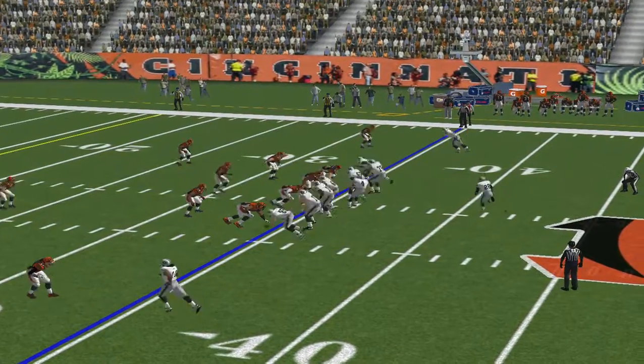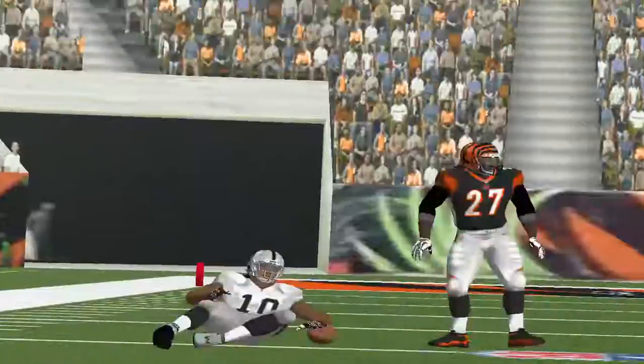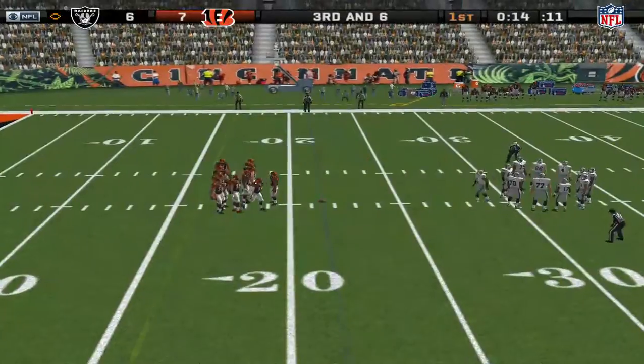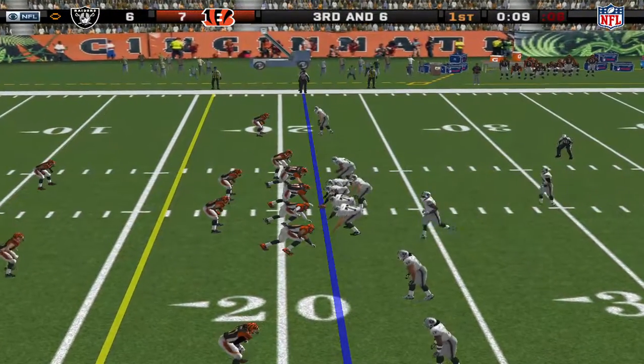The Bengals line up in a 4-3. Pressure with the throw. And he makes the grab. Roberts makes the reception. They can't pick up the yardage, so they're looking at third down. If they can get it to the 16-yard line, that would be a first down.